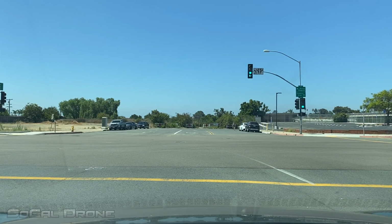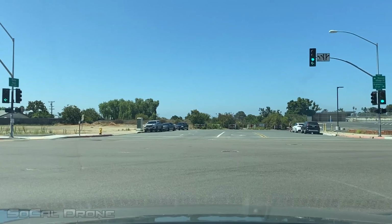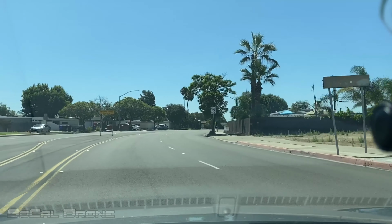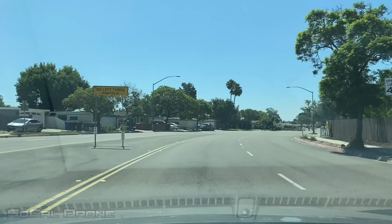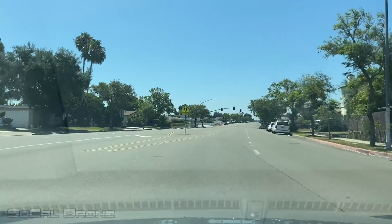So I'm getting ready to turn left on Mission Village Drive here, and it's going to lead us into what we call in San Diego the Stadium Hill, and it leads right into the parking lot of the stadium. Boy, I haven't been out in this area for a long time too.